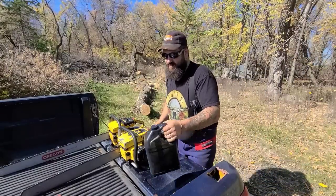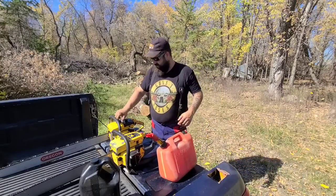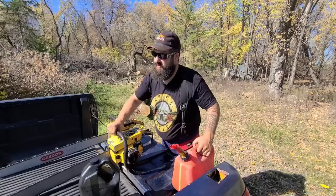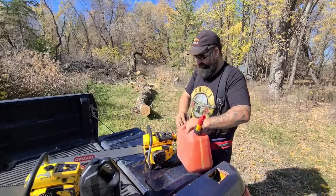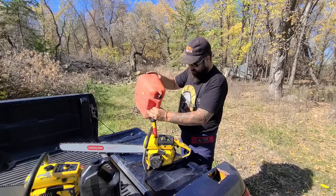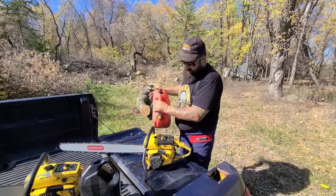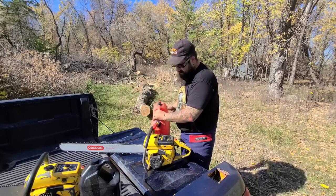Hey friends, how you guys doing? We're at the wood pile. I'm gonna put some fuel in this Super Pro 70. I haven't even tried to fire it yet. Hopefully she starts. She'll start. It's a Mac. Macs are definitely good running, good starting power saws. Put a little more in here. There we go.